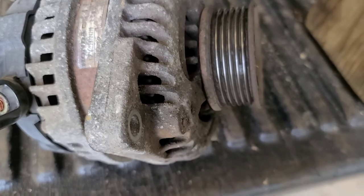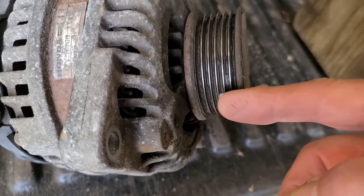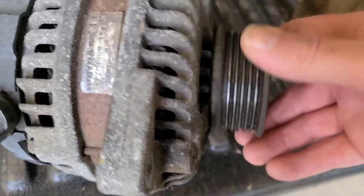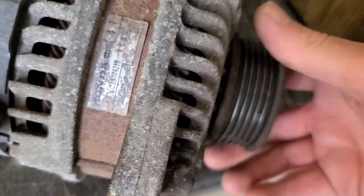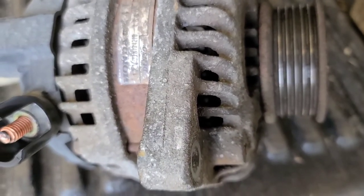Now this is the old alternator that came off. I haven't returned it yet for core. I had checked the groove dimension on it. This one's pretty rough shape, but it wasn't making that kind of noise. So we're going to have a look. We're going to take the belt off.